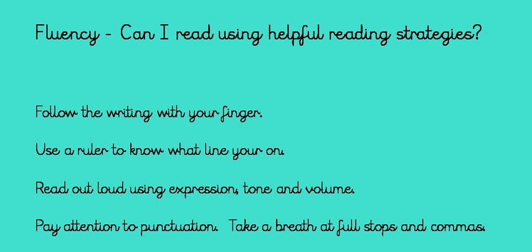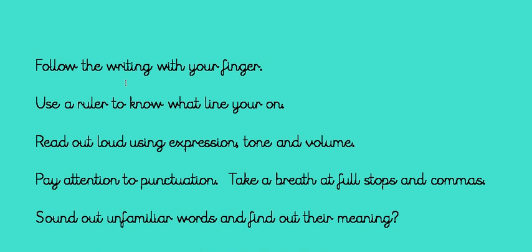So I've listed some here for you. You need to follow the writing with your finger. You can use a ruler to know what line you're on. You can read out loud using expression, tone and volume. So as I read, you can read out loud with me. You have to pay attention to punctuation. Take a breath at full stops and commas. And also sound out those unfamiliar words. And if you really don't know what they mean, you could ask an adult or look in a dictionary. So there's some ways that we can become really fluent and successful readers.